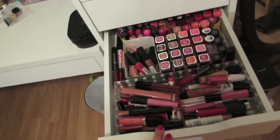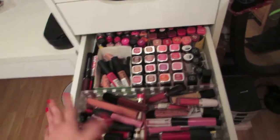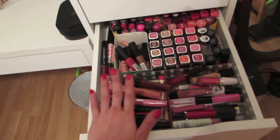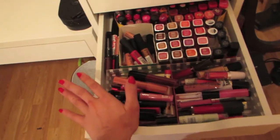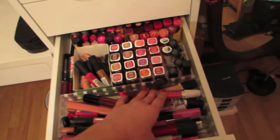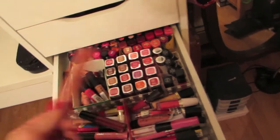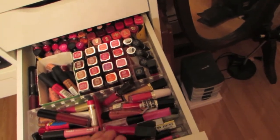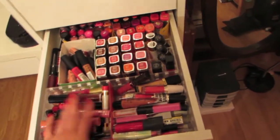Here we go. So this drawer is pretty crazy. This is my lipstick drawer. I have tried so many ways to organize this as best I could, and I just fail at it every time. So as of right now, I have all of my lip glosses, or other sticks like this, these are my regular lip glosses, all different brands.